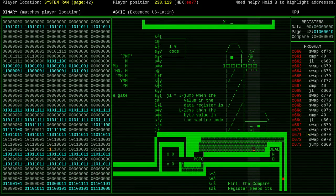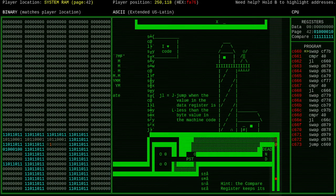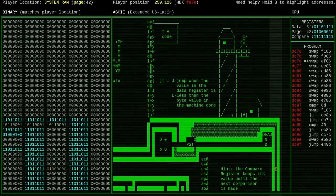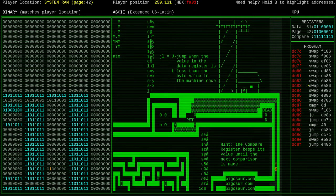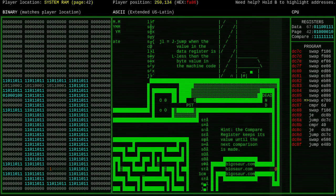That code is running and it's just moving all those guys around. Ipso facto posto. Okay, we got a bunch of swaps here. Compare register keeps its value until the next comparison is made. Well, we just saw that before when we were doing the stop thing, but okay.